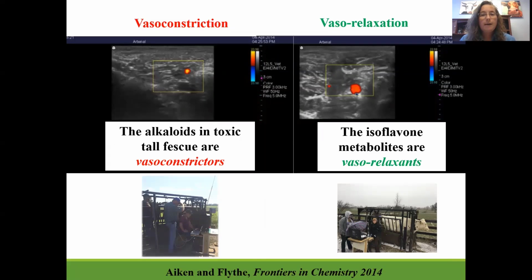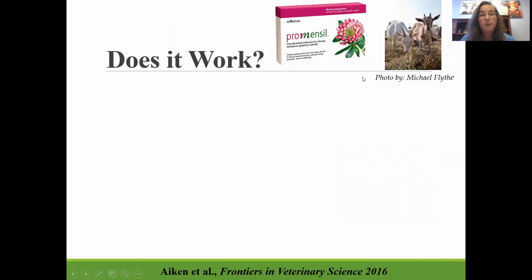So first of all, you can see in this picture 2 images, and these images were taken by a Doppler ultrasound on a goat. The first goat over here was receiving alkaloids with toxic tall fescue seed, and you can see that the goat, this carotid artery is quite constricted compared to the control animal. And the isoflavone metabolites in red clover are vasorelaxants, so they cause the animals that are consuming seed to look more like this control or vasorelaxed.